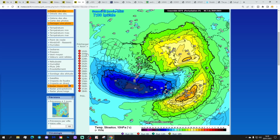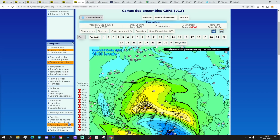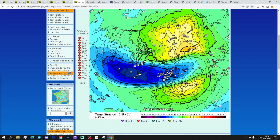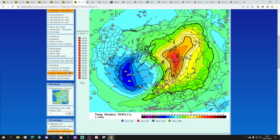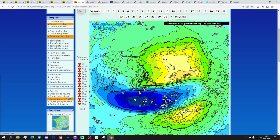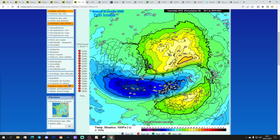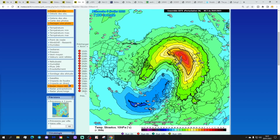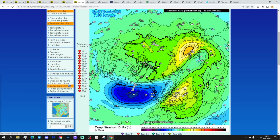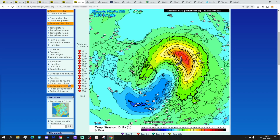Ensemble member number 27, quite a nice split with that one too. Ensemble member number 28. No split, displacement with that one. Ensemble member number 29. Again, significant warming, no split. And finally, ensemble member number 30. Again, significant warming of the stratosphere, but no split, just a displacement.